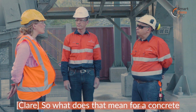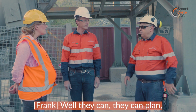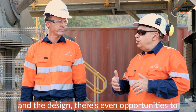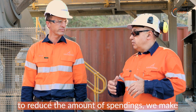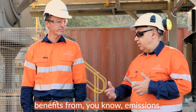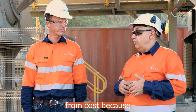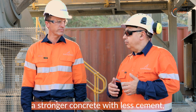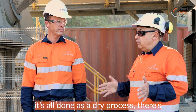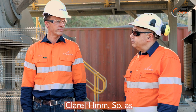So what does that mean for a concrete mix if you're using a manufactured sand over a natural sand? Well, it allows them to plan, and then during the planning and the design, there's even opportunities to reduce the amount of cement, because we make a stronger concrete with our sand. So there's benefits from emissions, benefits from cost, because it's a stronger concrete with less cement. I think also the beauty of it all is it's all done as a dry process. There's no water, and none of the complications that are attached to that.